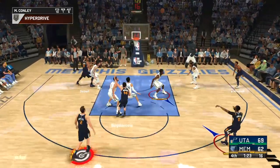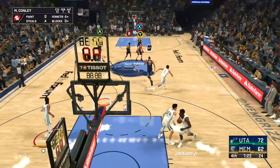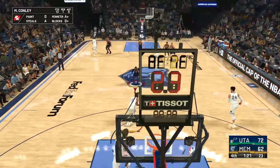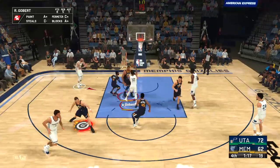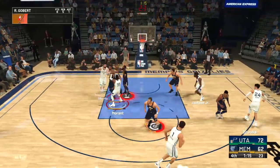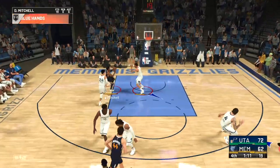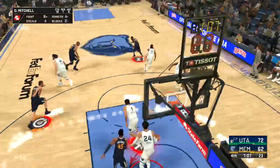No one near Conley as he lets it go. Drains it from beyond. Conley's got 10 points here in the second half. And here's Morant. He'll bring it up for the Memphis Grizzlies. Trailing by 10. Adams, the pass to Morant. Gobert with it. Defended by Adams. Here's Mitchell. He got the rebound. Anderson with the block.